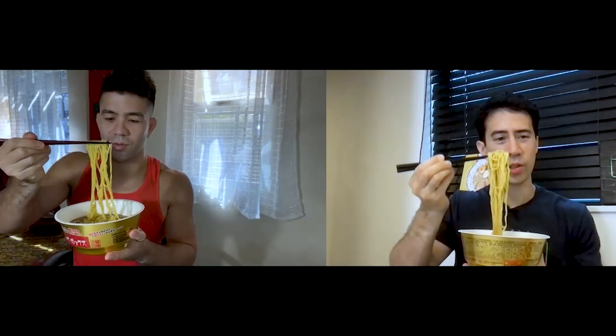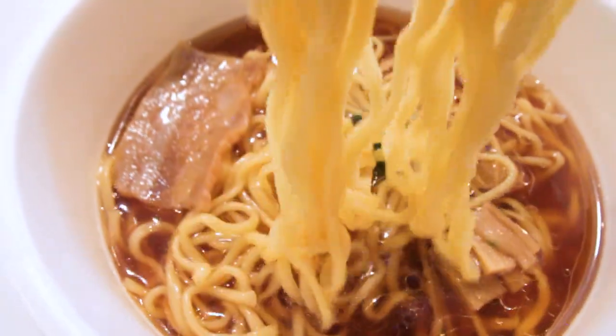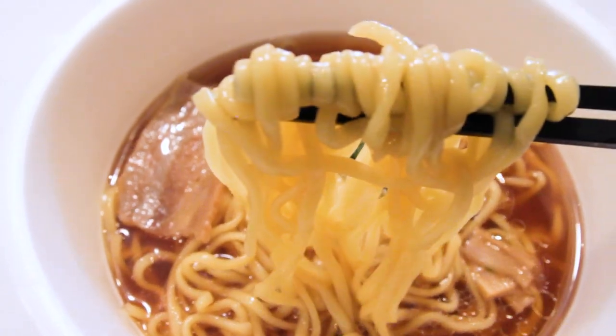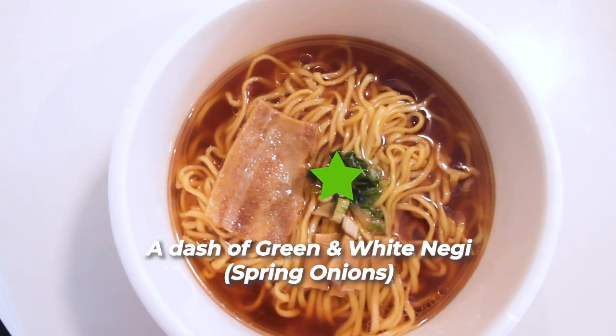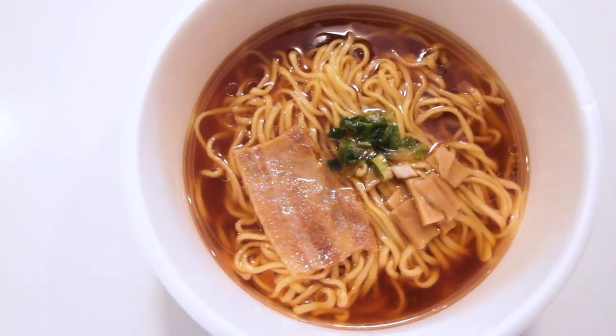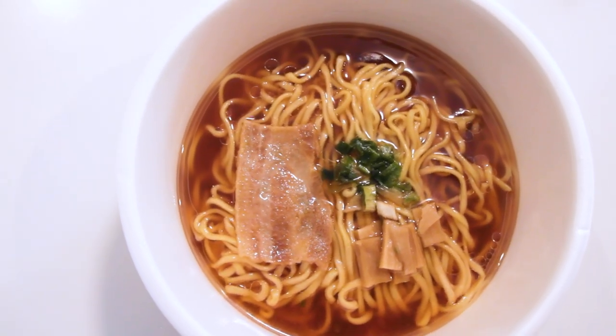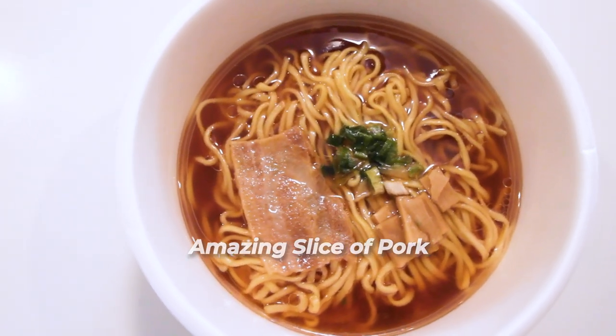There we go. Those noodles complement the soup very well. It's a match made in heaven. 2 thumbs up. I agree. Toppings wise, the white and green negi there. We also have crunchy bamboo shoots, but instead of a frisbee style pork chashu, we've got a square or rectangular shaped one here, right?